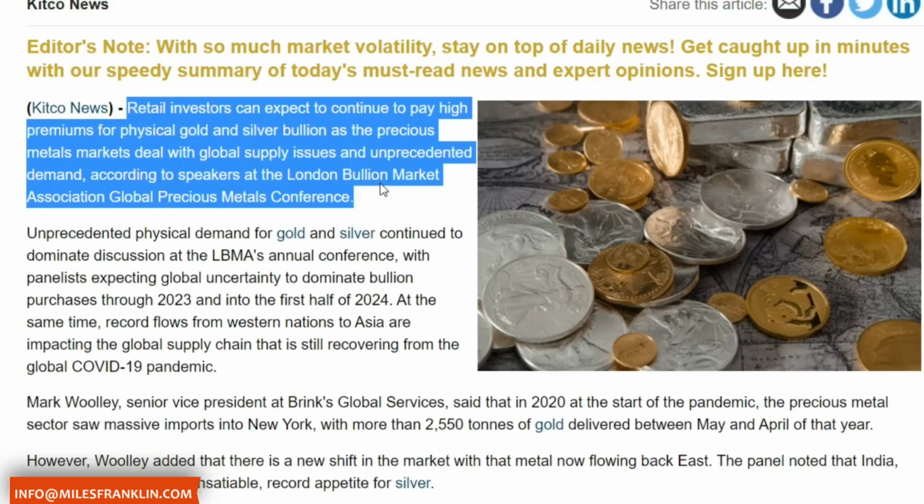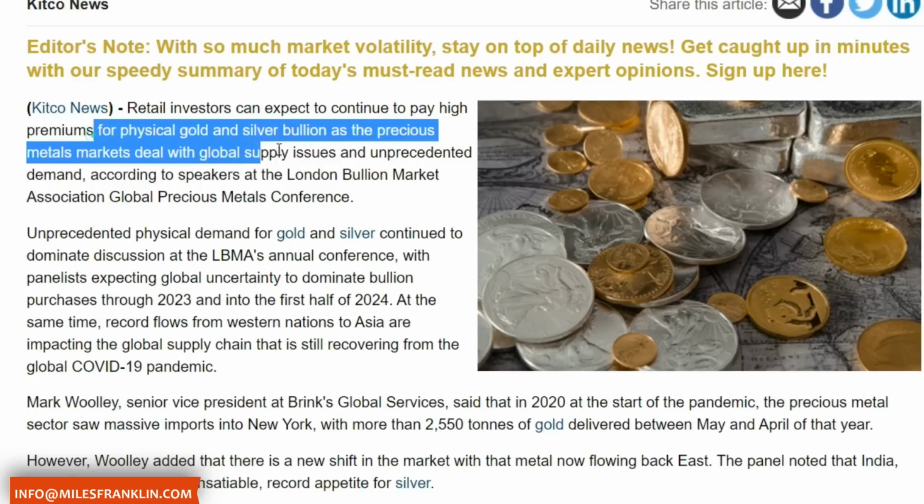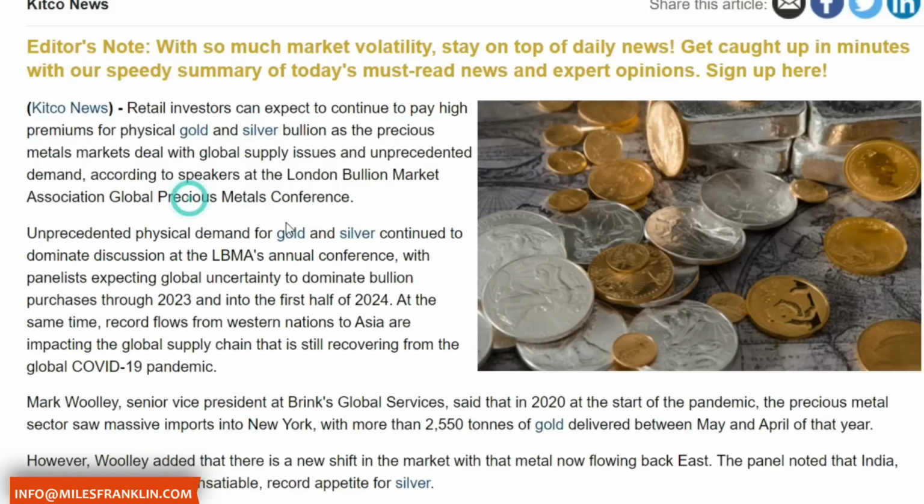People think premiums are going to go back down once the dust settles. That is not going to happen. It's only going to get worse. So retail investors can expect to continue to pay high premiums for physical gold and silver bullion as precious metals markets deal with global supply issues and unprecedented demand. And that's according to speakers at the LBMA Global Precious Metals Conference.